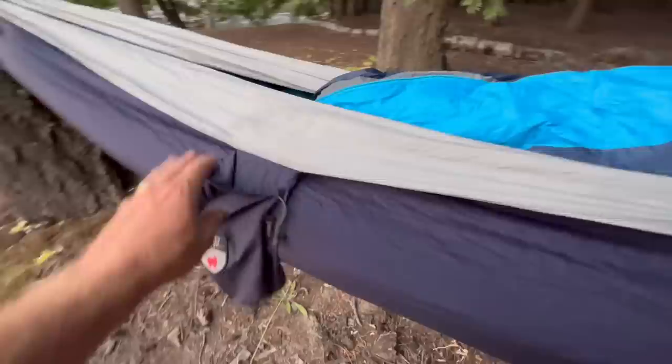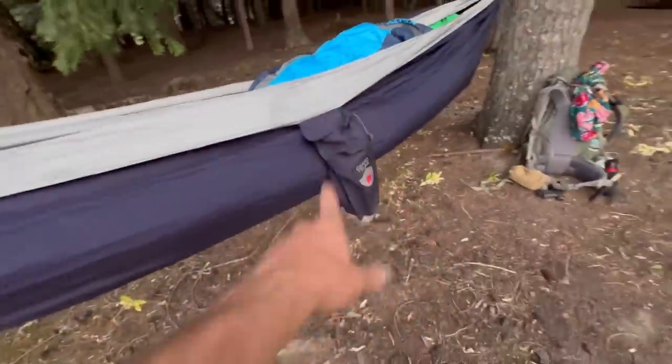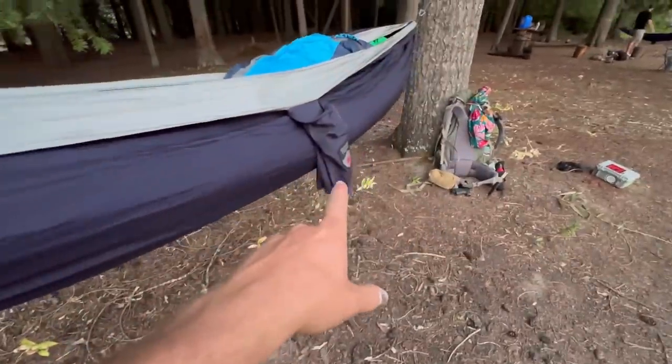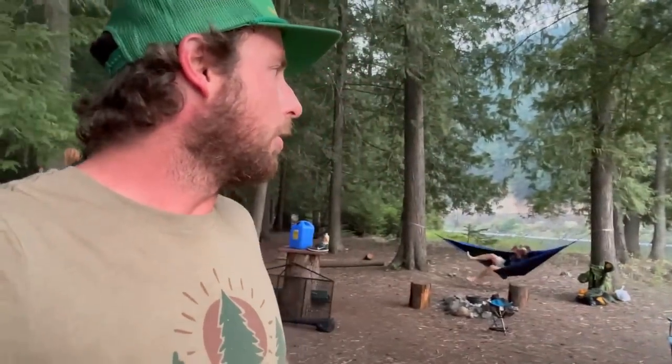Works out good. Got a little pocket right here for all your nighttime essentials. We'll put the handgun in there. We'll put the headlamp in there. That's about it. Nice little camp spot. So I think we're probably just going to lay low for tonight, and then in the morning we're going to hit the river pretty hard. There is really good fishing around here, so we'll catch you guys in the morning.